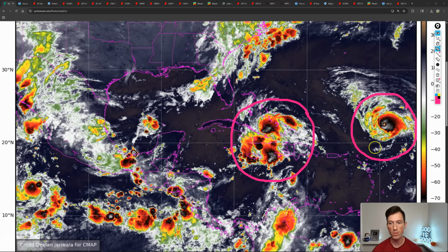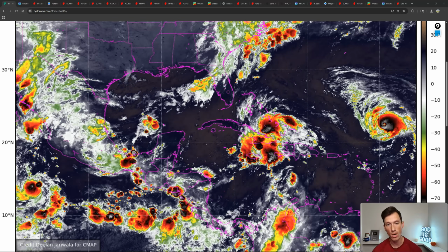So these are both of the storm systems, and it's pretty wild how close they are to one another, and this could play a key factor in us trying to figure out which way, especially Imelda, goes over the next several days. So let's move forward.